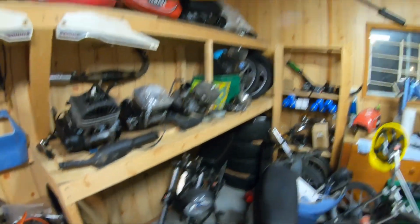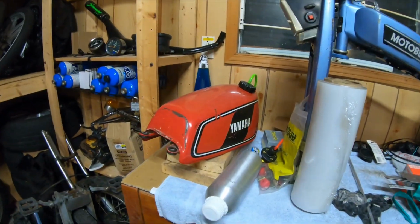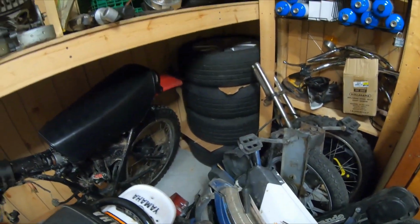So anyway, the MX175, right? My thought was, I don't need a third DT. I'm going to get it running, and I'm just going to sell it. That's it. And then I thought about it more. And I was like, well, the original plan was to get my red DT, which is this gas tank right here, to be my new Enduro dual sport bike, right?